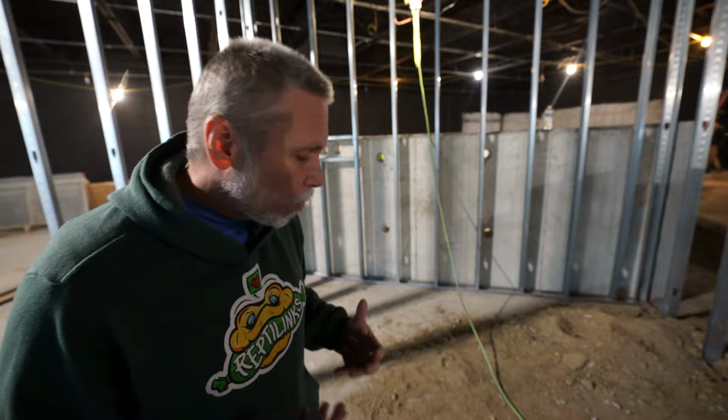We have to put 5 floor drains in, and we figured out we forgot that we didn't trench the predator tank. So now we have to trench the predator tank to get a drain there, because we just completely overlooked it. On a positive note, look what showed up.